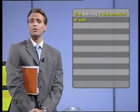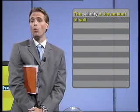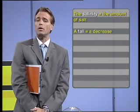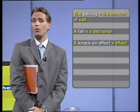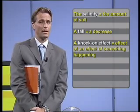It is also reducing the flows of cold water that helps the Gulf Stream bring warm water to Europe. This could bring about a fall in temperature. A fall is a decrease. We call this a knock-on effect. A knock-on effect is an effect of something happening.